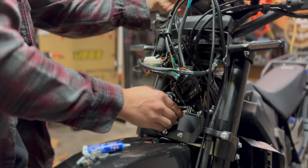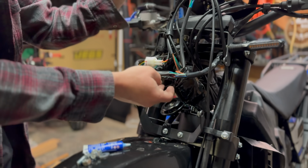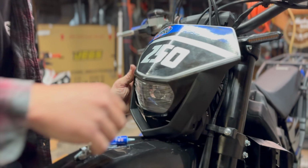Let's bend our horn bracket way back out of the way of our headlight. Let's clip this zip tie real quick. Get this guy finagled on there. Might be a little fun.